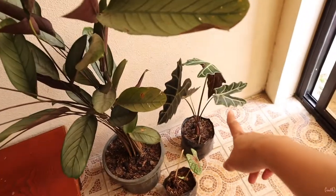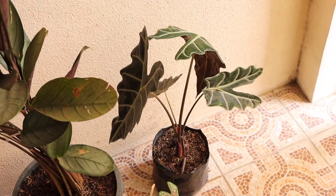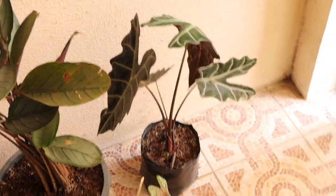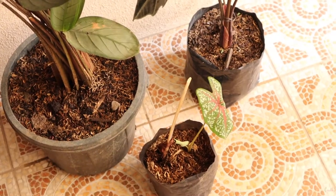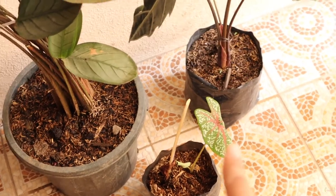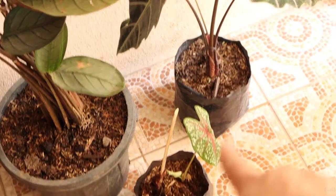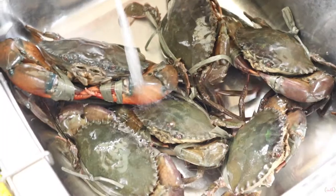And then, mommy bought also that one. I believe this is alocasia. Ayan, super nice. Ngayon lang kami nakabili niyan, finally. And this one, this small leaf right here, I don't know what this one is called, pero maraming ganito dito eh. Parang ibang color. And then, ngayon lang meron yan, nung parang may pink. So, ayan. Hindi pa sila nare-repot, guys. Ang ganda nito, guys. Ang laki niya.